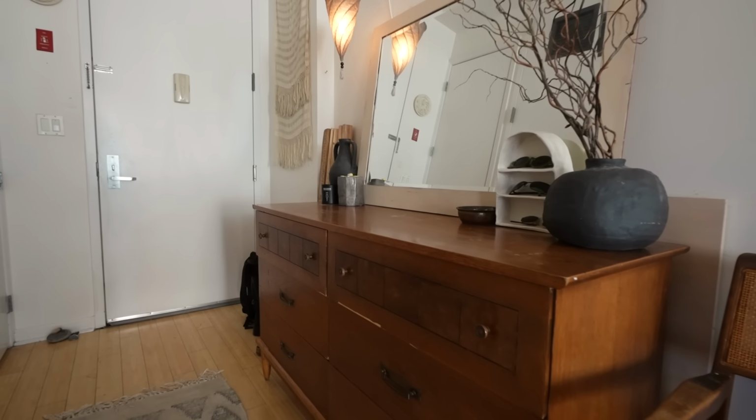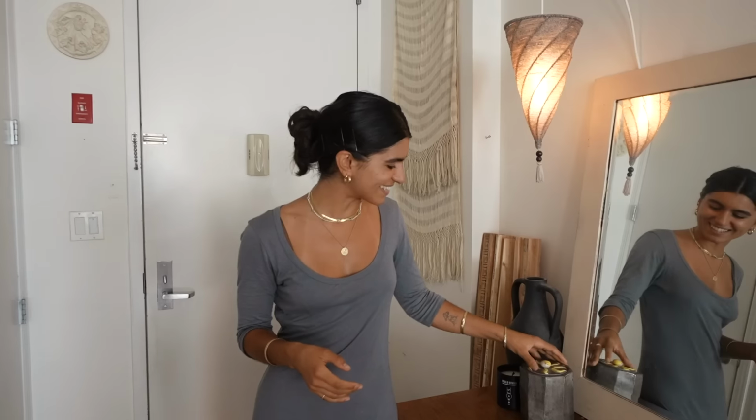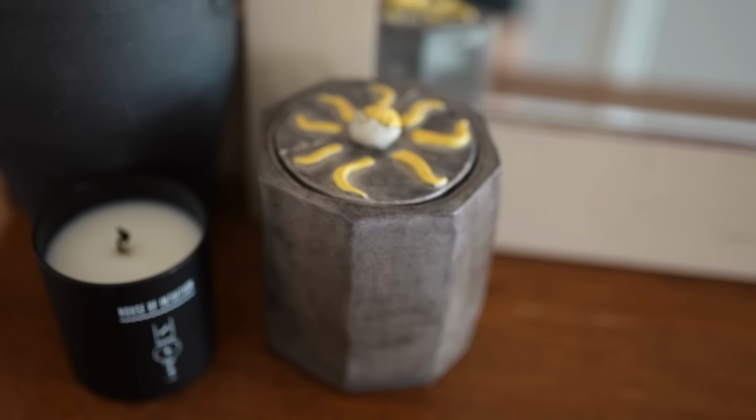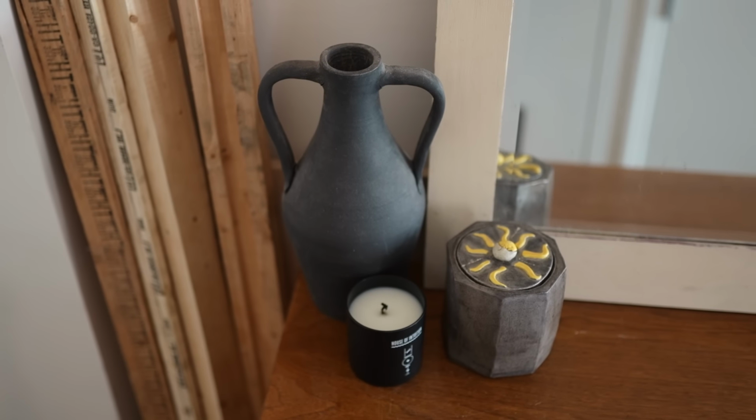The entire apartment is little pockets of ongoing projects that I have. Being an artist, there's just constant movement in the space. This is a fun little ceramics piece that I actually did in high school. Weighs about 400 pounds, but I made it in 2016 when I was doing hand building.